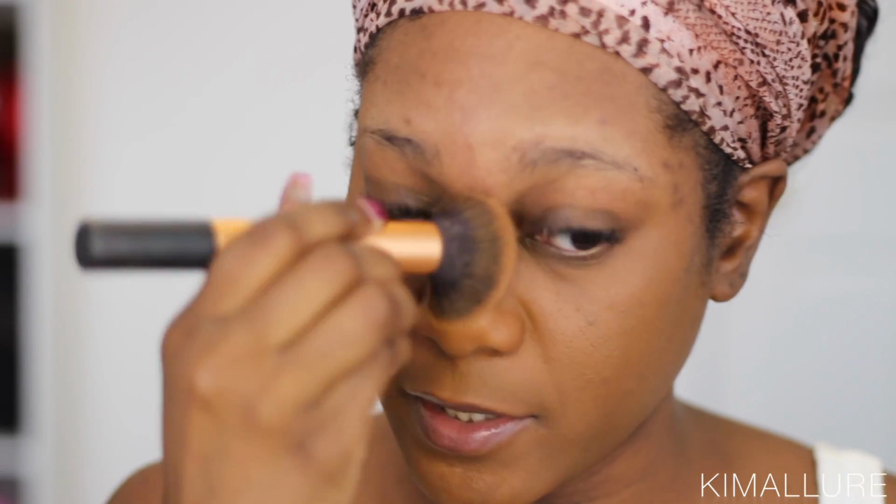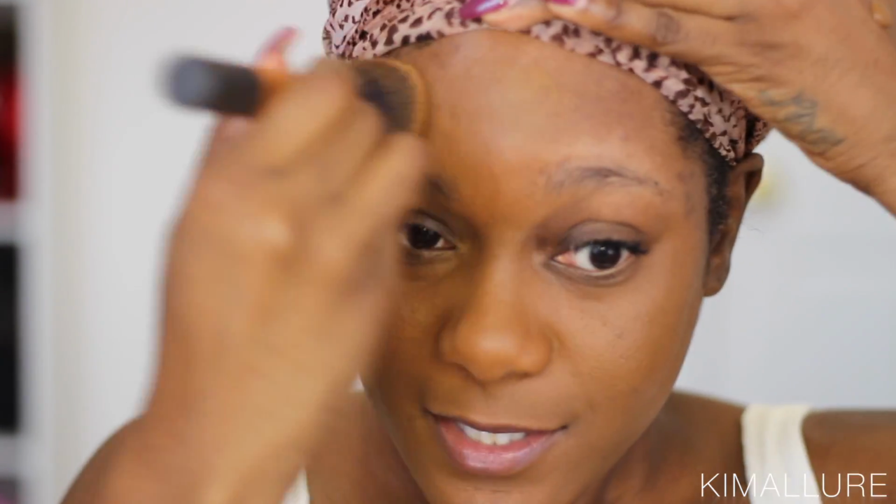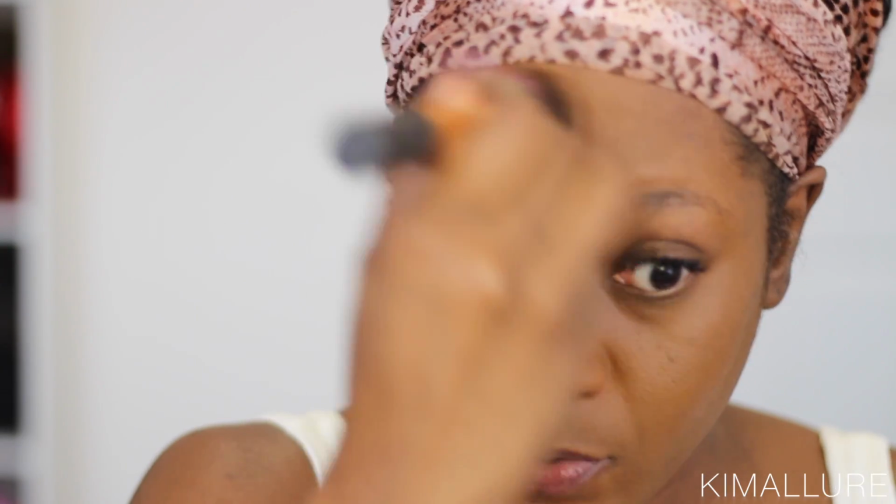It's full coverage and it is lightweight. This feels so good. I can barely feel it on the skin. Oh my God, this feels so good. And it does have this matte finish. I don't see any shine at all so far, no shine. So some of the claims are true. It is matte for sure. It is full coverage for sure. So we're gonna see that 24-hour wear.